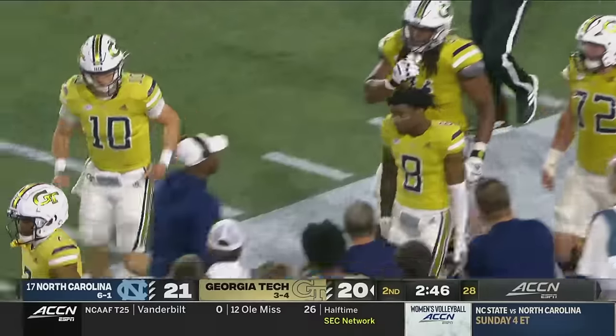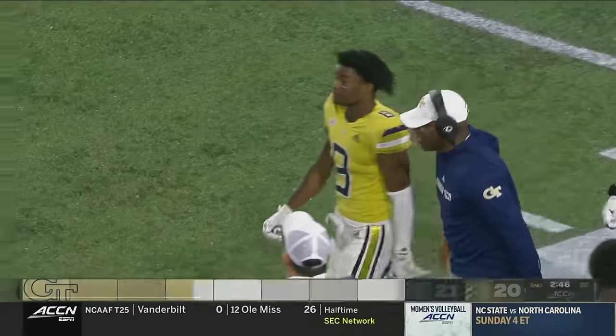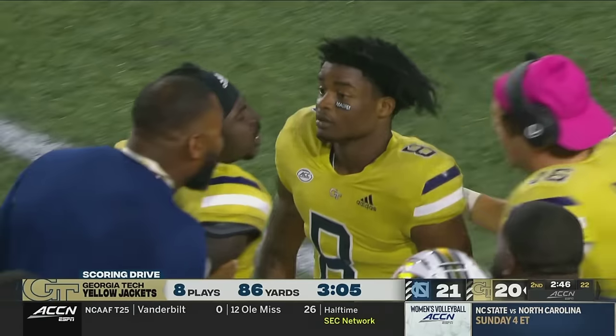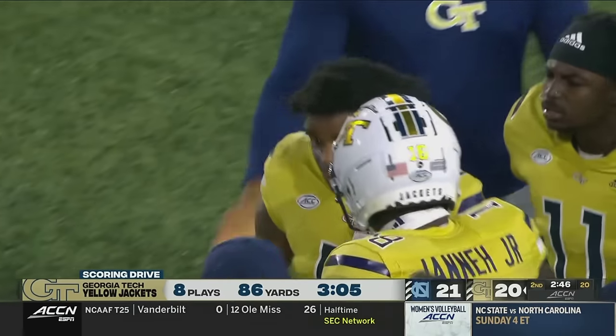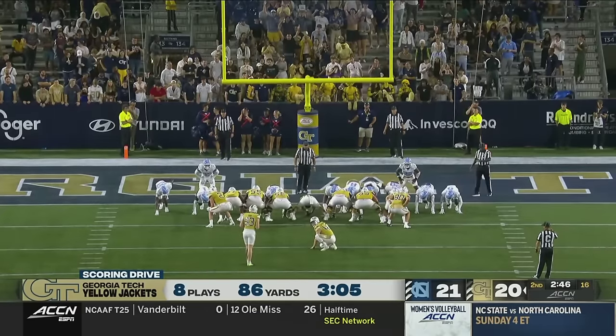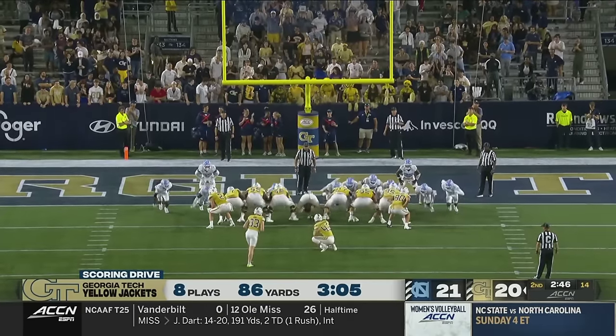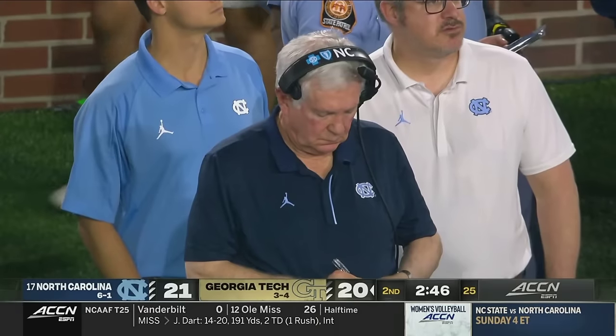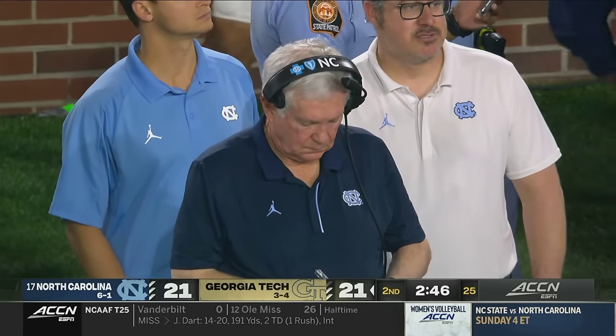Three straight touchdown drives for Georgia Tech. And yes, it's not been complicated. Obviously, the touchdown pass to Scyther on a fourth down, there's a little bit of deception to it. They're just throwing wide receiver bubbles and breaking tackles. The kick is good. Tied at 21.